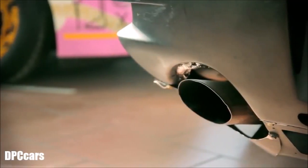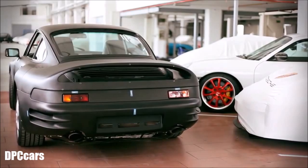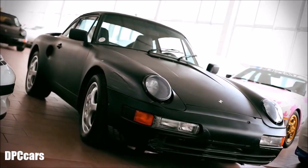If you take a look at the 965 prototype, you can see that this car is camouflaged because it was tested on public roads. Yeah, the 965 was just a prototype. It was a car which never made it into serial production.